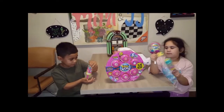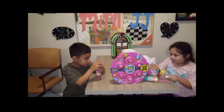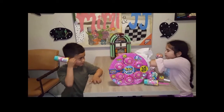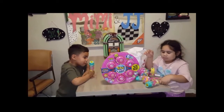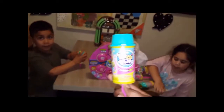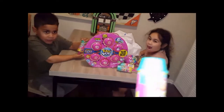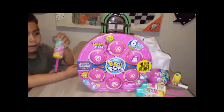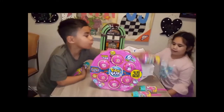We're going to play a scavenger hunt, guys. I'm going to hide the Pikmi Pops, and then you guys are going to go find them. We're going to open them up and then we'll put them on the tree. Whoever finds the most, we're going to hide these surprise Pikmi Pops. We have about six of these, and whoever finds the most will get to open the big mega pack of Pikmi Pops.